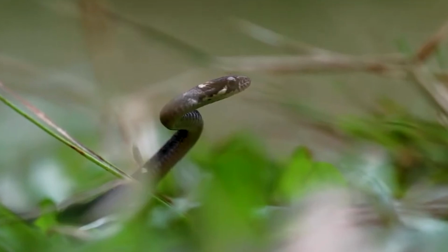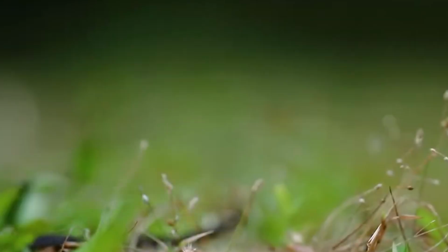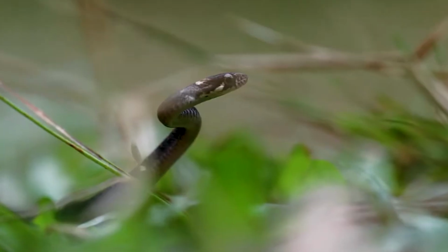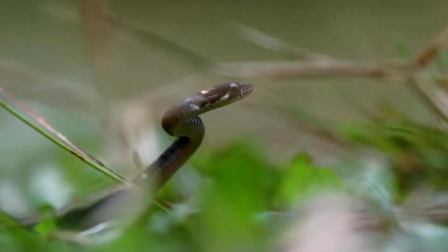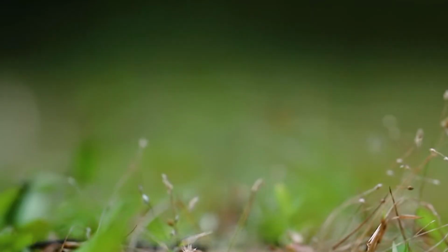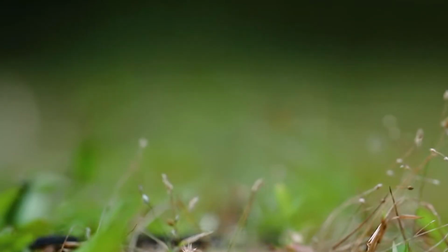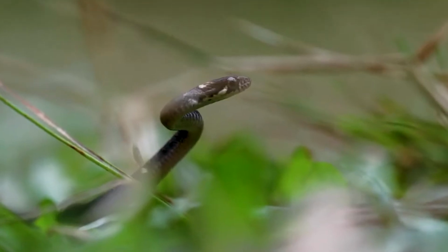The head of the Nilgiri keelback is distinct from its neck and often has a pattern that includes a series of dark bars or spots. The eyes are relatively large with round pupils, suggesting its diurnal nature. This snake also has a distinctive yellow or orange underside, which contrasts sharply with its darker dorsal surface.